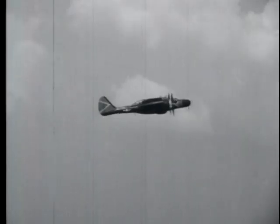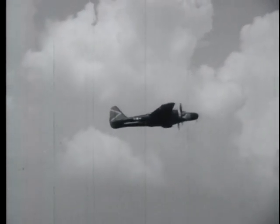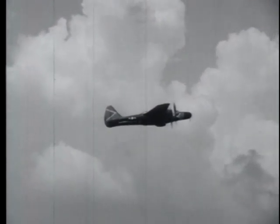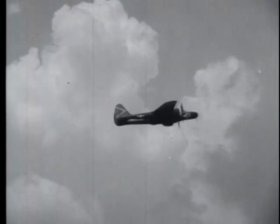356, you should be approaching the thunderstorm now, your assigned altitude, over. Roger, this is 356, thunderstorm dead ahead, approximately 30 seconds before entry, over. Roger.